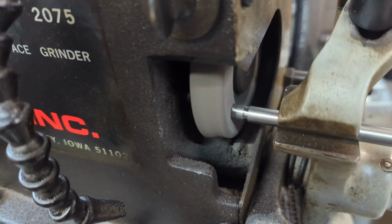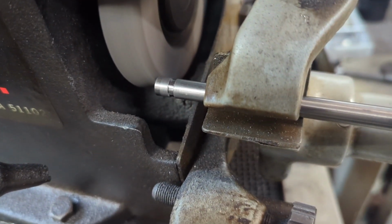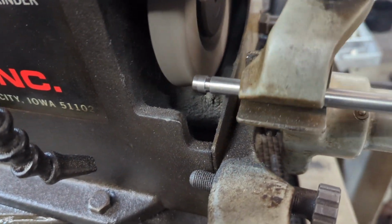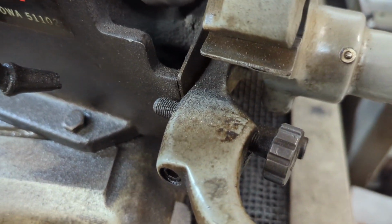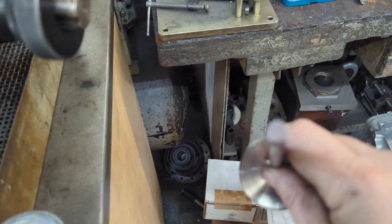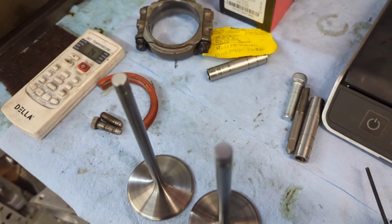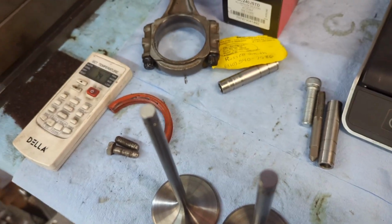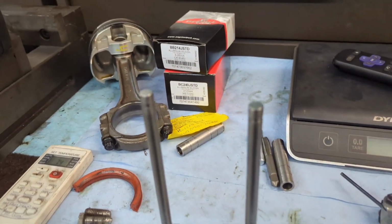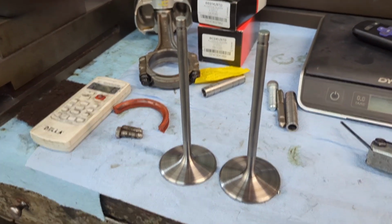And I left a couple thou when I parted it off because I knew I was going to come over here and grind these, finish grind them. Ever so lightly. And there we go. Look at that finish. See if I can show, ground nice and flat. 100% contact point. Good to go. It's coming out pretty nice for a little low buck modification here.